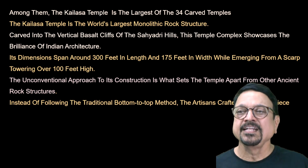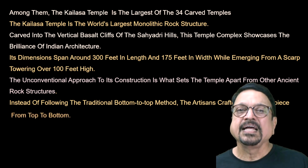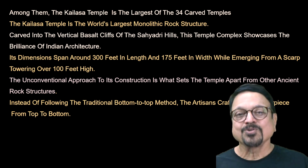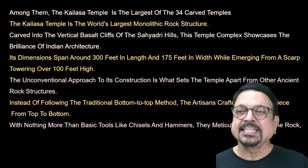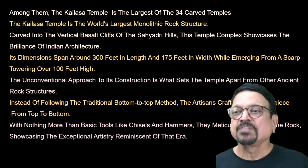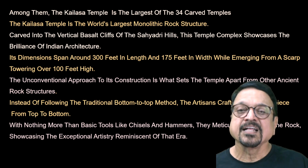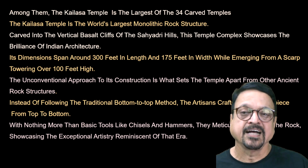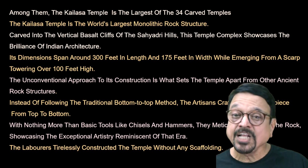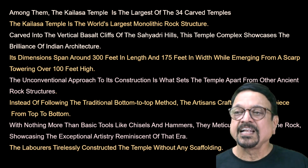So that is unique. Now, instead of following a traditional bottom to top method, they have followed a masterpiece art, that is to chisel from top to bottom. With nothing more than basic tools like chisel and hammers, they meticulously carved the rock. The showcasing is also exceptional as far as depiction, as far as carving, as far as the expression on the faces of the sculptures are concerned. They are exceptional.